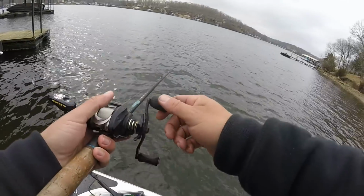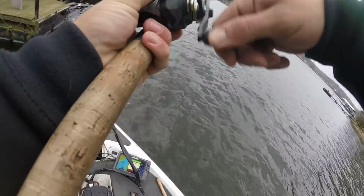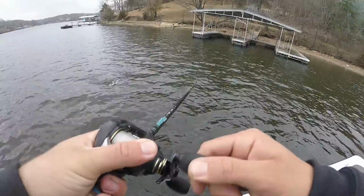Oh, there's a bite right there on the Carolina rig. Watch this hook set, guys. Reel up, feel the weight of them, and then you always hit them with the side sweep. Really important to set the hook. This one feels a little bit better. Not a giant one, but definitely a decent fish.